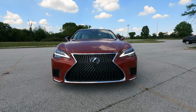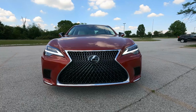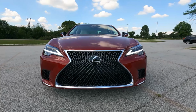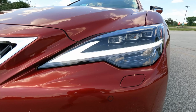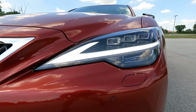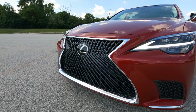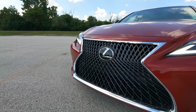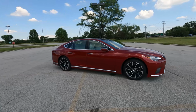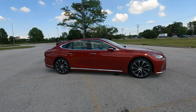If you look at the front, the big spindle grille is still there. It's very hard to notice, but the shade of the spindle grille has changed slightly for 2021. The headlights have also been refreshed for 2021. It's hard to notice, but the LED swoosh in the headlight itself is shaped a little bit different. But you do see a lot of chrome around the spindle grille, around the bottom and the side, and mirrors and window surrounds. You see a lot of it, but somehow with this LS500, it just works.